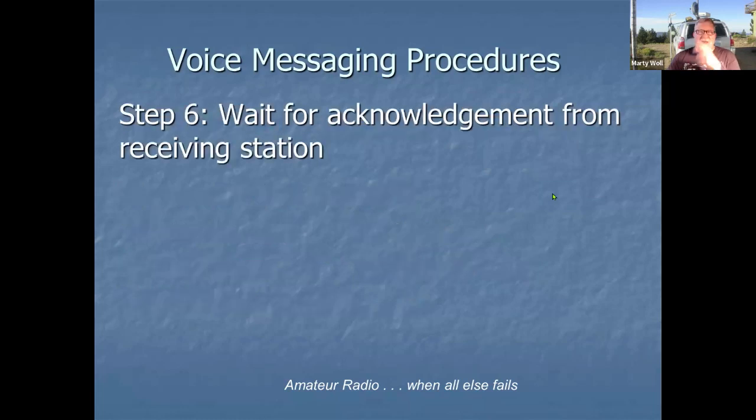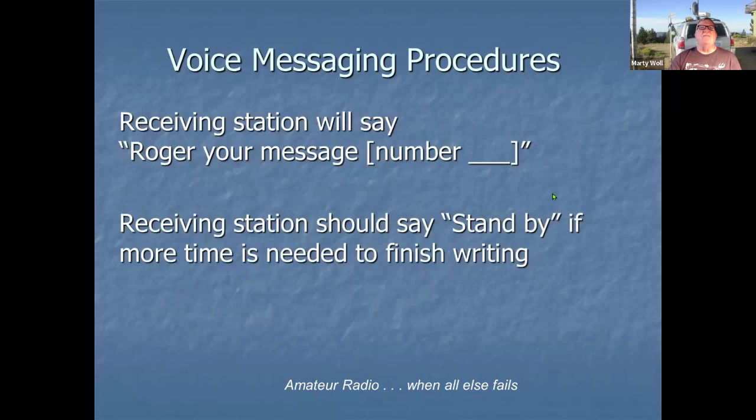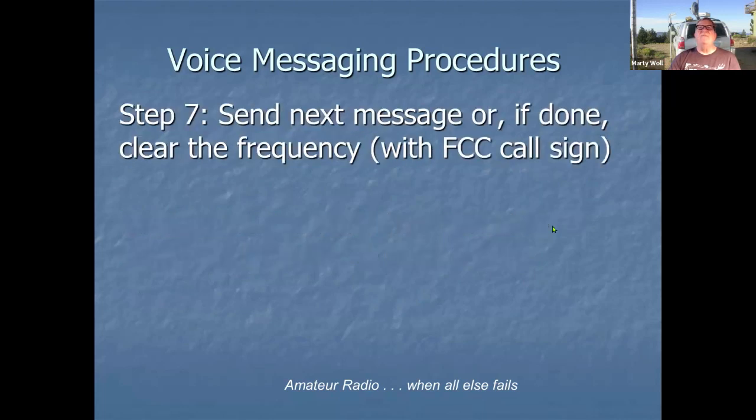So then wait for that acknowledgement from the receiving station. You're going to get "Roger your message," or the receiving station may say "stand by" if they're still writing, or they have something they have to stop and do. Questions so far? Okay, let's move on. So then once you get the acknowledgement, you're either going to send the next message, or if that was the last message, you say, "end of message, no more."